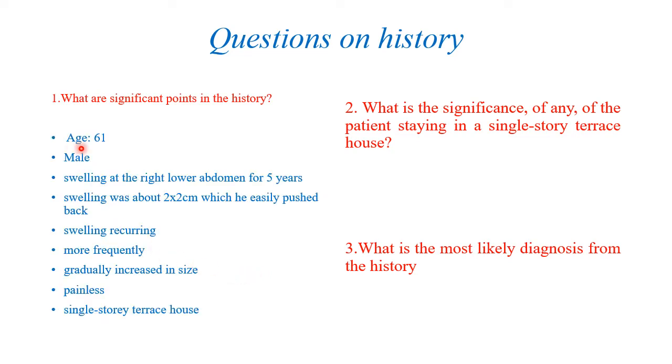The points are: age 61 years old, male patient, swelling at the right lower abdomen for 5 years. The swelling was small and was pushed back easily. The swelling kept recurring more and more frequently with time, and it gradually increased in size. However, it was painless, and the patient lives in a single-story terrace house. Question number two. What is the significance, if any, of the patient staying in a single-story terrace house? This would make the post-op ambulation very easy and convenient for the patient.